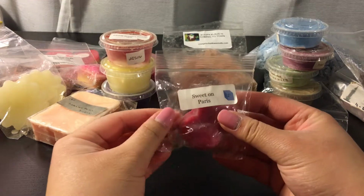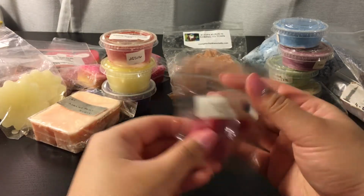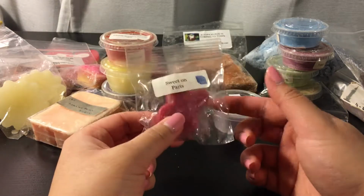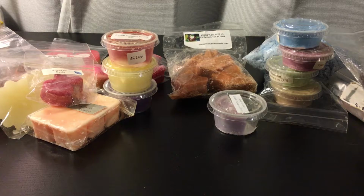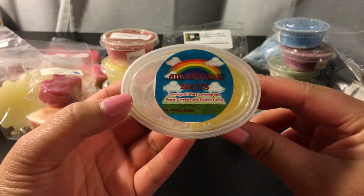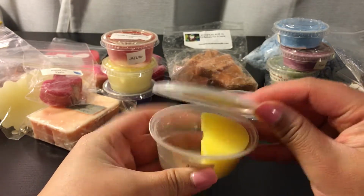Then we have Sweet on Paris by L3. This was a sample. I really don't know what the scent description is, but I do think it is a dupe of one of the Bath & Body Works Paris scents, because I know they had a whole line at one point of all different Paris scents and blends, so I think it's just a sample of one of those. Oh my god, this chair is so creaky. I'm so sorry. Okay. Then we have Super Tarts Lemon Grab, which is tart lemon drops, sugar crystals, and cotton candy, and I just have a half of it.